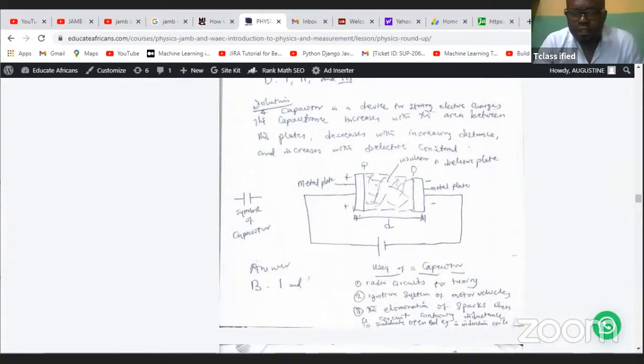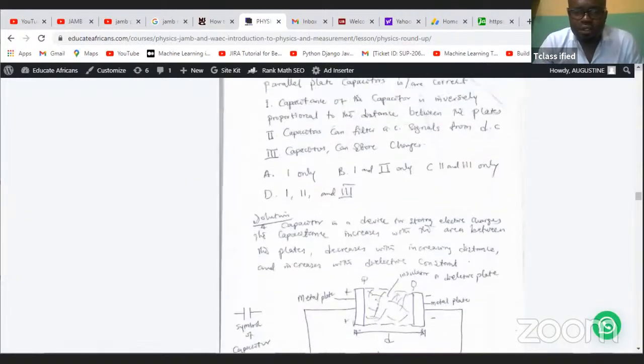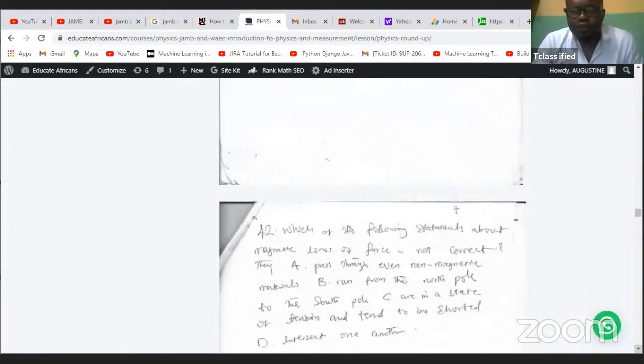Okay, so I think the clear answer should be D, 1, 2, and 3. Because the capacitance of a capacitor is inversely proportional to the distance between the plates. It can also store charge. So any answer must have 1 and 3. I think D has all of 1, 2, and 3. That should be the answer.